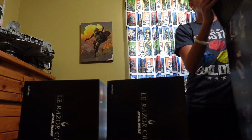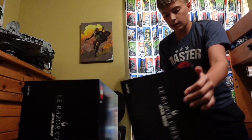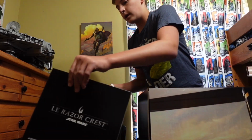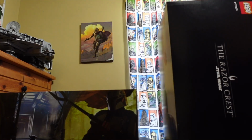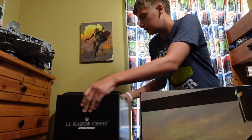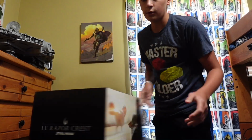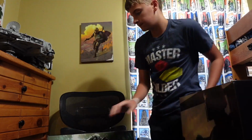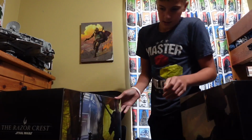Here's the box, which I thought was going to be a bit bigger when I heard about this set. So we have number one, two. We're going to open both of them because I feel like it. I'm just forcing all the boxes onto the floor. I love this little box art on these things. It's really cool. So we got Mando with Grogu, Mando and Grogu again, the Razor Crest, just the Razor Crest, and then Mando and Grogu.